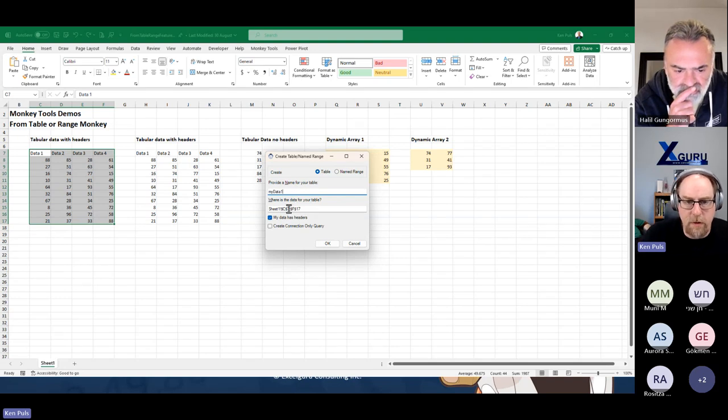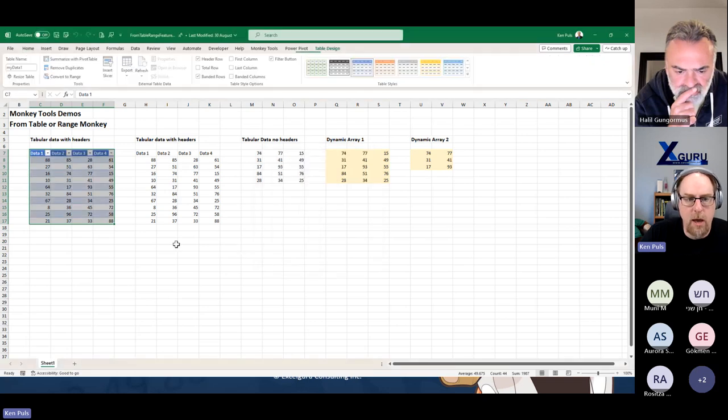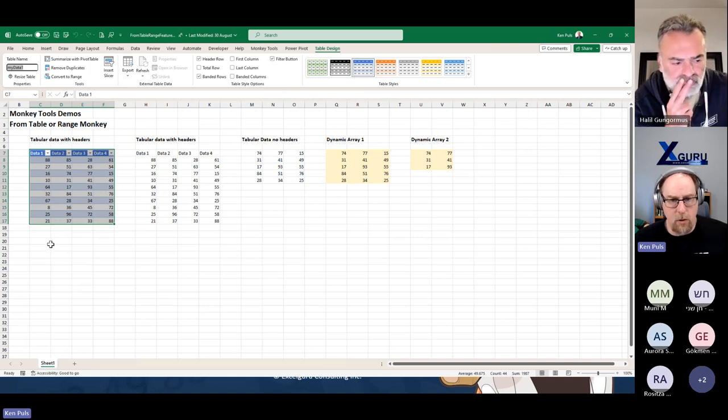We pick up that the data is in your table. We pick up that it has headers, and we give the ability to create a connection-only query by default. I'm not going to do that right now, but I'm going to say okay. And you can see we create a table and it is called my data one. If I now pull that into Power Query, it is just going to work.